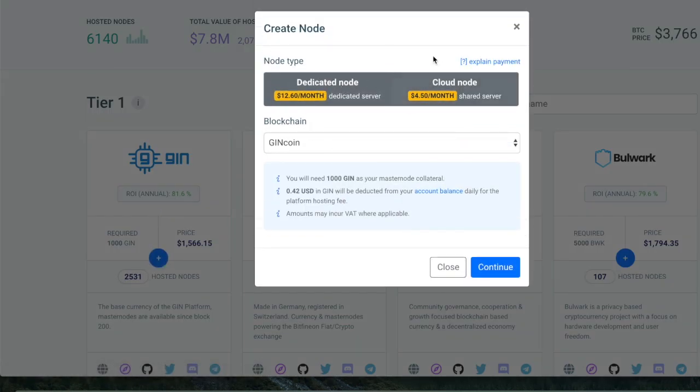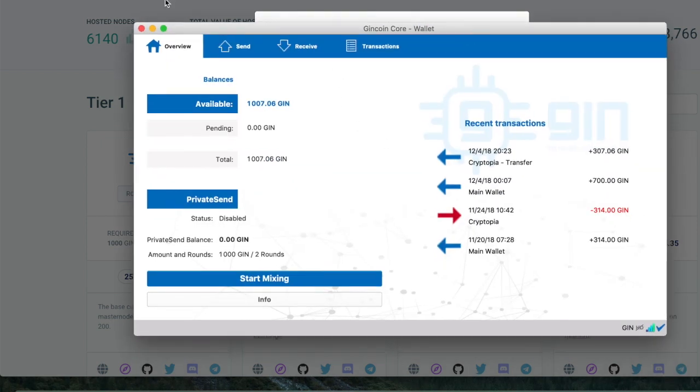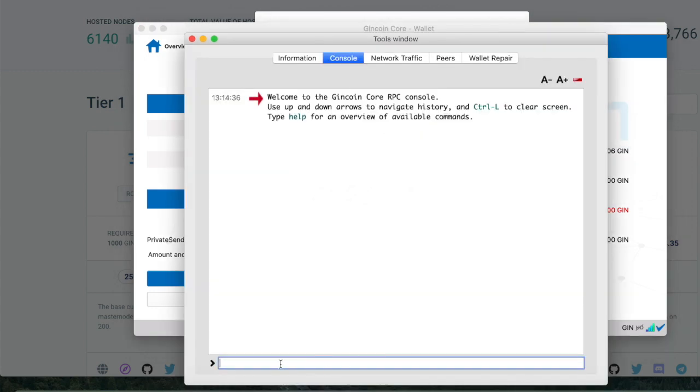It's going to pull us up to the regular screen that you guys have seen before, dedicated node or cloud node. I always prefer going with dedicated. 1,000 GIN is required, so we're going to go to continue. And we are going to pop open our core wallet. Once we've popped open the wallet, we will go to Tools, Debug Console. We will say Get Address. It'll run. This will be our collateral wallet address, similar to all the other core wallets that we've gone through in the series so far.